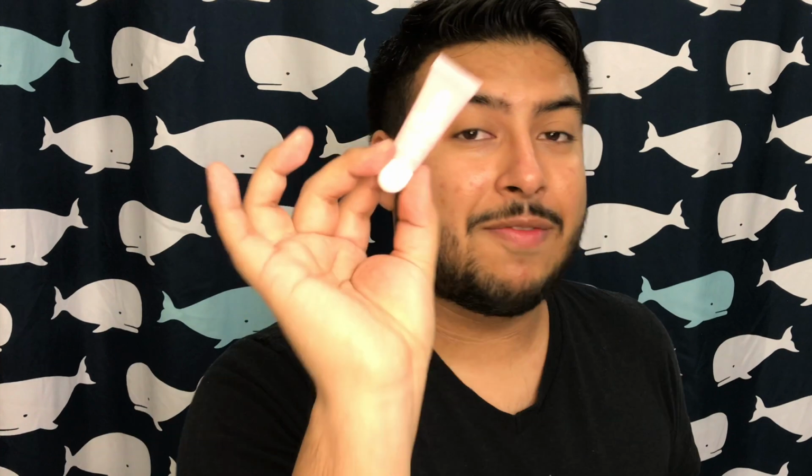Now, before I finish everything off, I do go back in with this spray. Again, I don't know if it does anything. The last thing I like to do is apply a lip balm. I have been loving this. This is the Clinique Moisture Surge Hydro-Plump Lip Treatment.